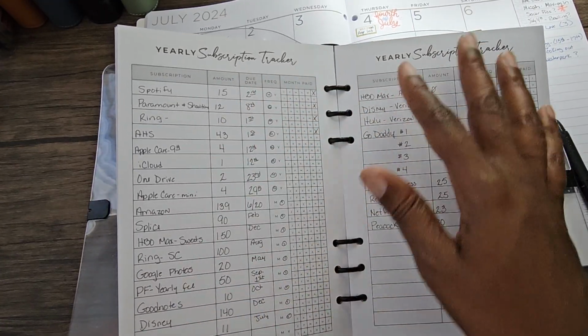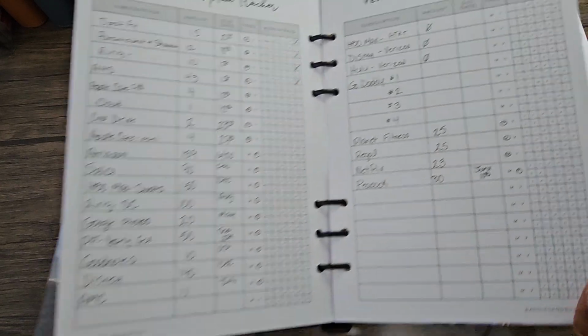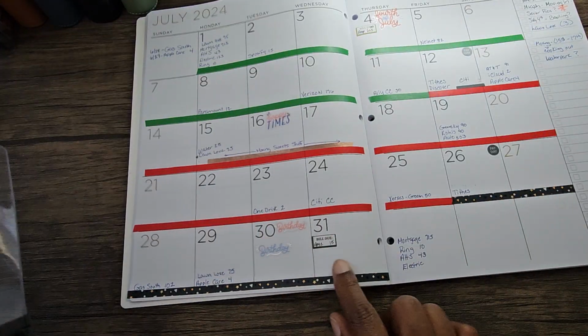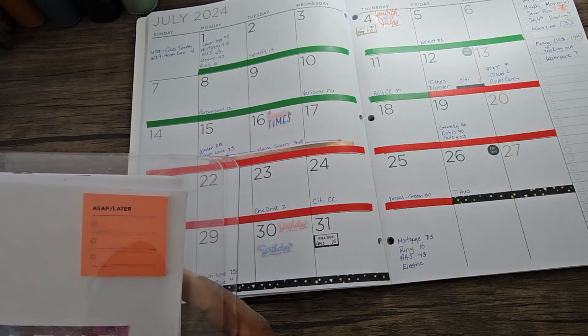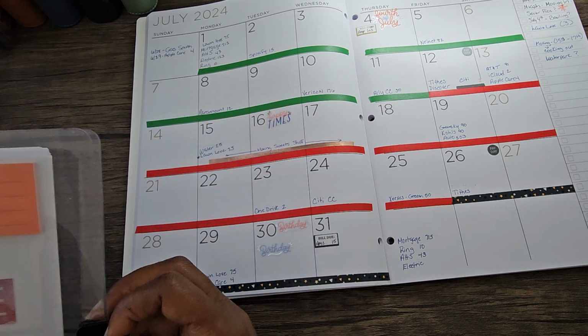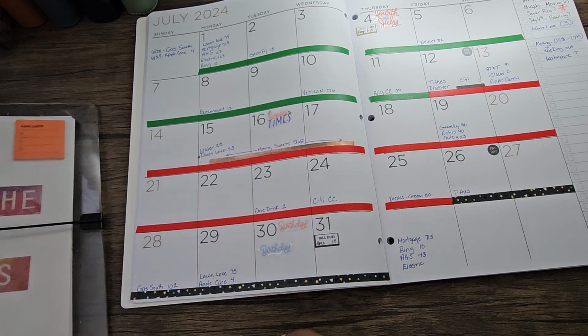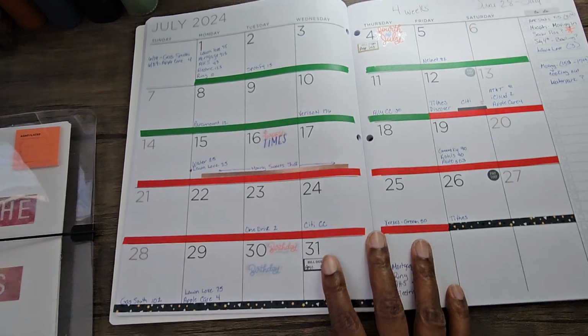I looked through all of this and realized there is one that's due in July. That's for an AMC subscription that I have, so we went ahead and documented that down. Now, although that falls outside of the 2 paycheck cycles that I'm concerned about, it still is happening in July. We needed to make sure we had that documented somewhere. So that's what we did.